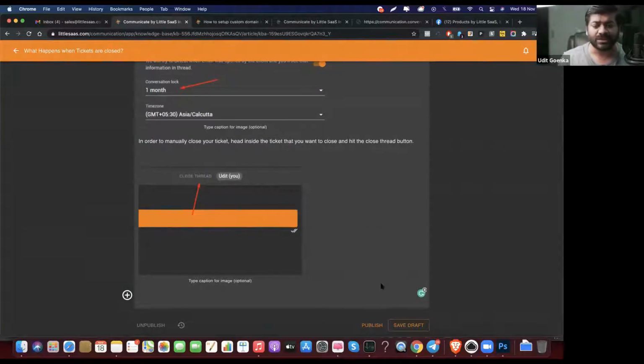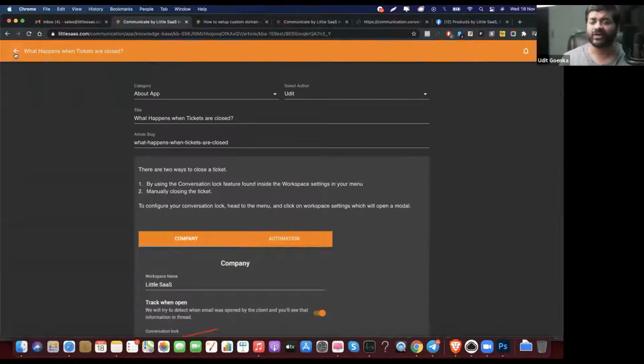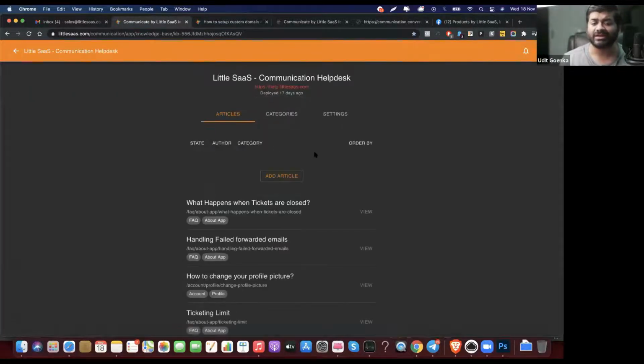Then again, as soon as that is done, you can save the draft or you can just publish the button. As soon as you publish, just give it about 15-20 seconds, and the article at that point of stage will again recreate the entire static HTML in real time, which takes about another 15-20 seconds. And as soon as you see the deployed state, that means the knowledge base updates or the new article is now live. So this is how you can set up your entire knowledge base.